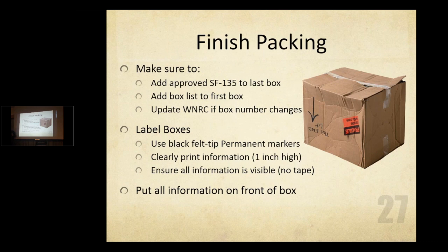So then the other thing you do is label the boxes. Once you have the approved copy back, you're going to know what the official PT or transfer number is. It's going to be written in field 6A, B, and C of the 135. If you use the customer portal, as soon as you created the transfer, the official PT number was generated. That's the number that we need written on the box. There are special fields just to write it in.